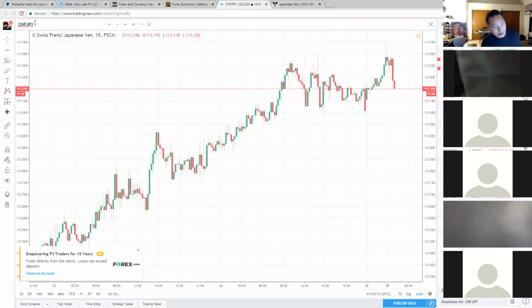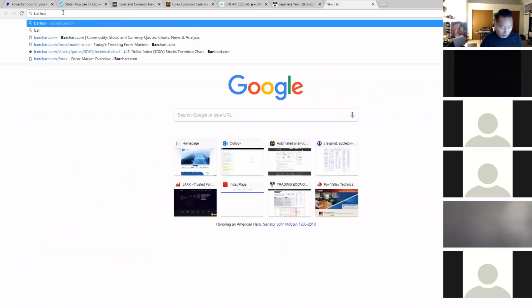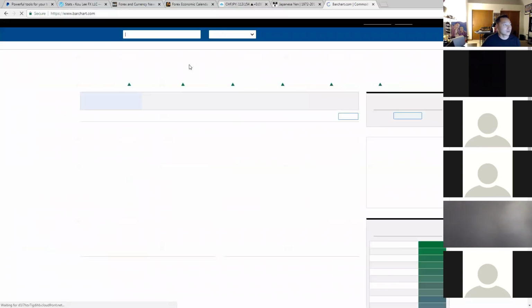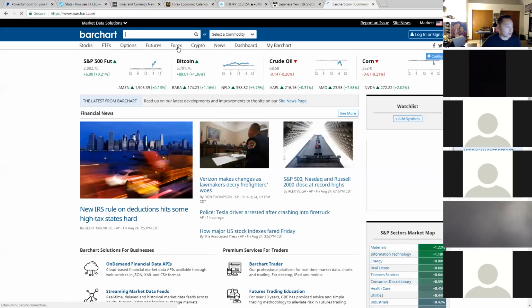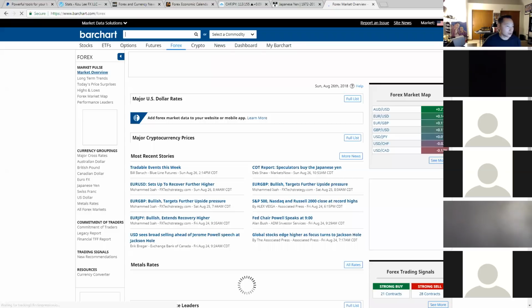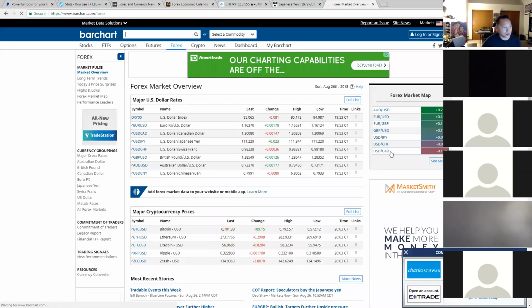Even though dollar is going down, it's not because of that. Here, let me see. That's why if you get kind of confused and you get stuck, the bar chart, I don't really use bar chart because it just changes every like 5 seconds. I don't use bar chart. Go to your market overview. Now you can see that Australia is the one that gained the most, and USD CAD is the one that dropped the most.